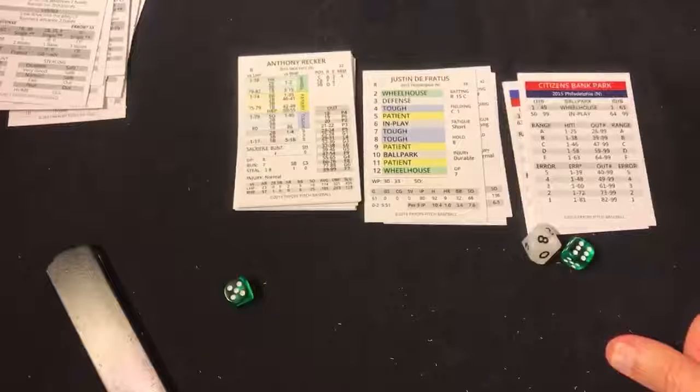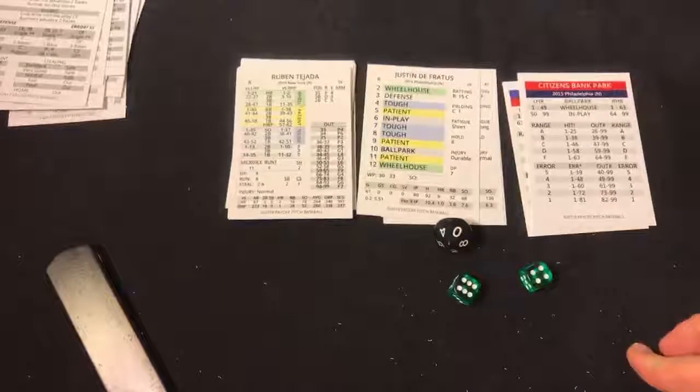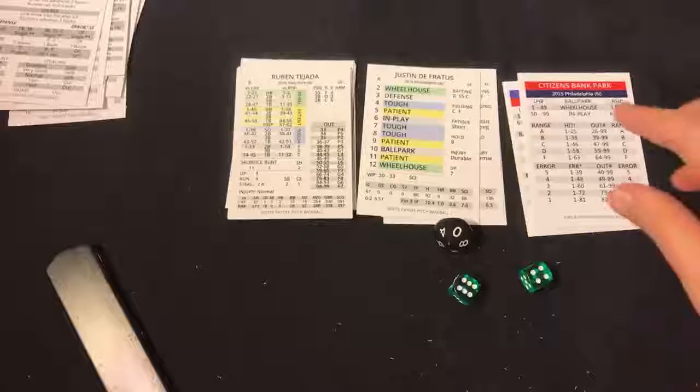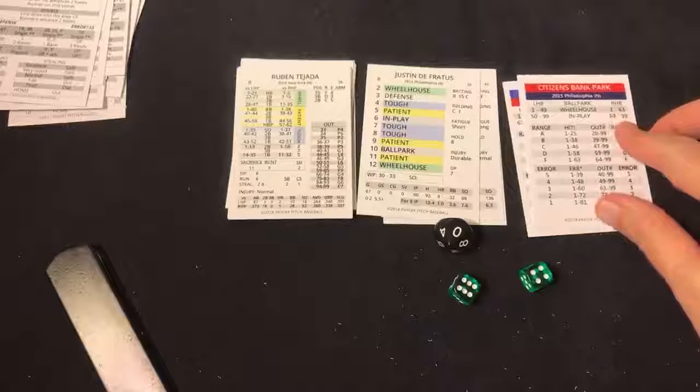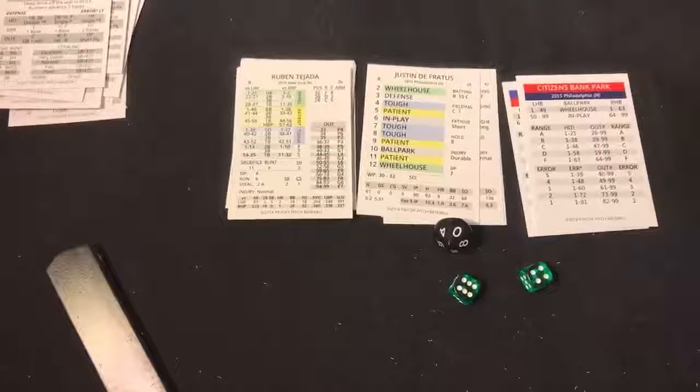And the pitch is in 11. It's a patient 88. A patient 88 is going to be a ground ball to short. Galvis is up with it over to first. And that's one away. Ruben Tejada, who's 0 for 3 today. That's a 10. That's a ballpark 08 right-hander. It's going to be Wheelhouse. Wheelhouse is a 1 and 2. And that's a 95, so nowhere near that. That's a fly ball to left. 2 away.